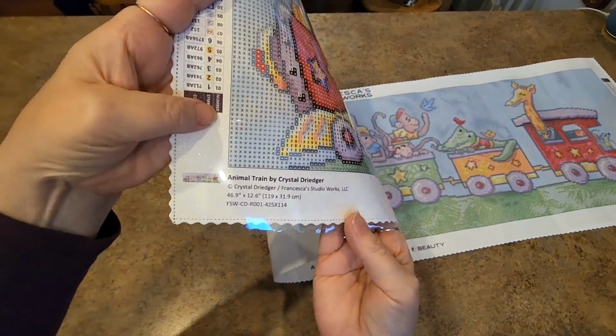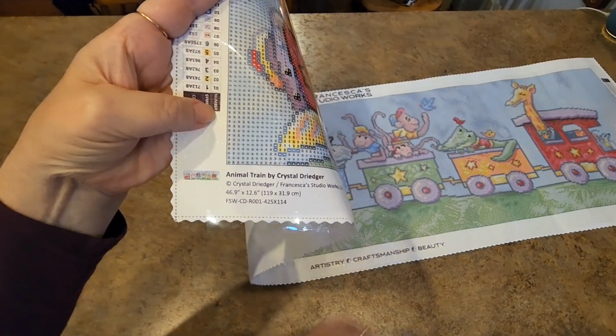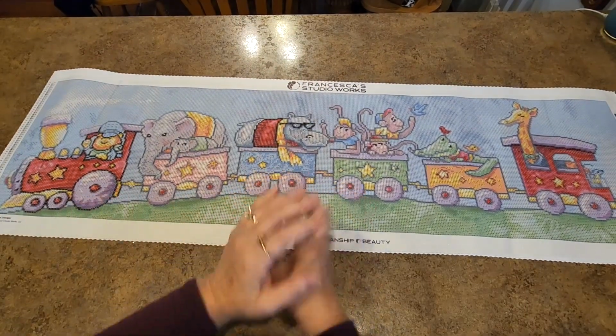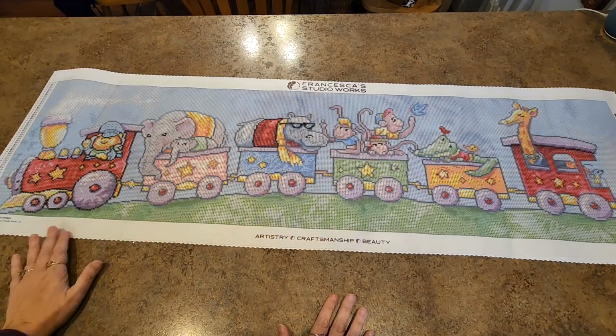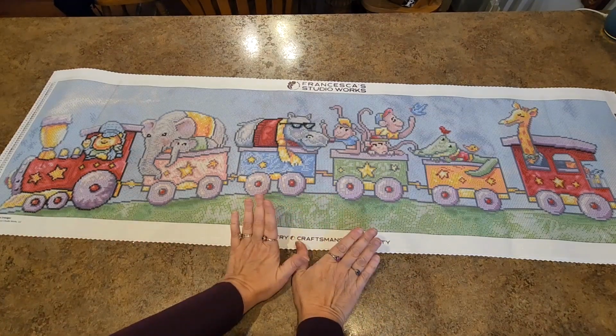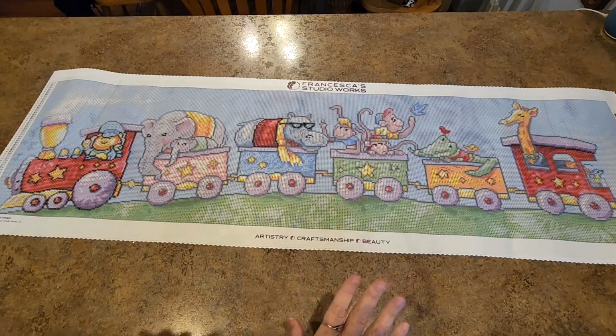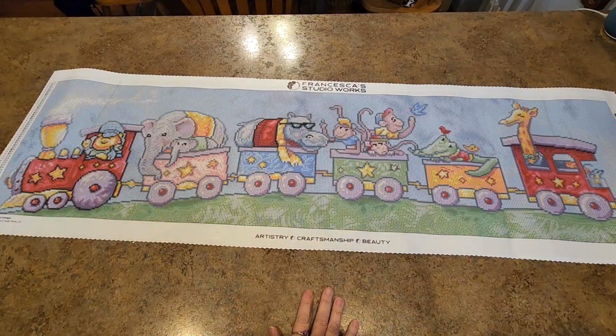The crystals are fantastic. I've started working on my snowman, and I did the button. The crystals, you guys, they're beyond words. Beyond words. They're gorgeous. All right, I'll be showing you more pictures of that as time goes on.